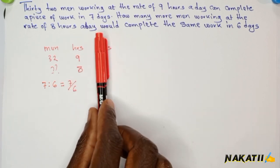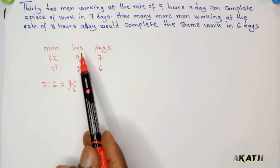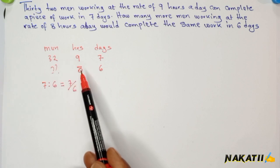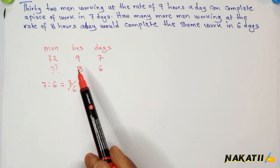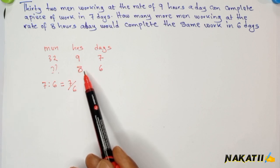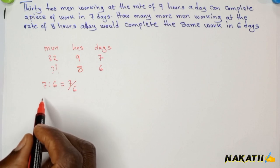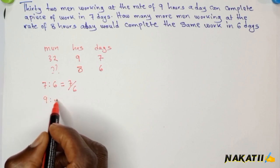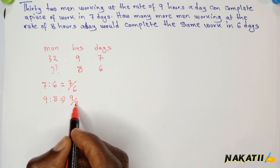Then now you block days, you deal with hours and men. You ask yourself, if 9 hours you need 32 men, what about 8 hours? Do you need more men or less men? You need more men because you have reduced the number of hours. Again, the ratio increases. It increases in the ratio of 9 is to 8. If you write this one as a fraction, it's the same as 9 over 8.